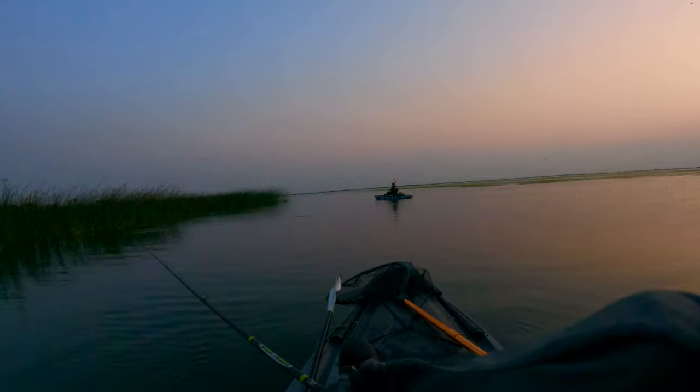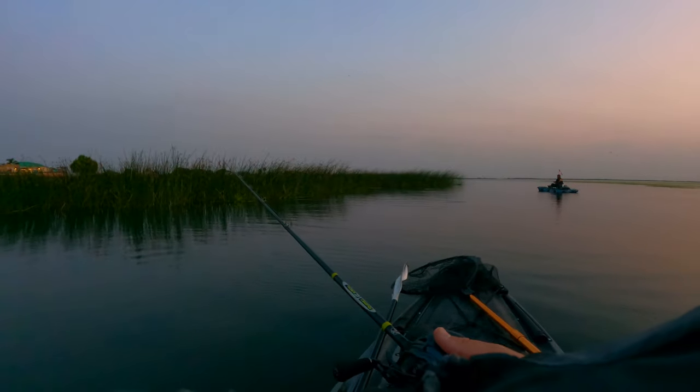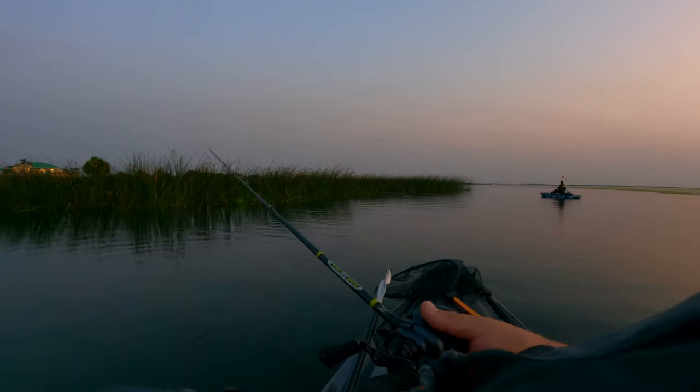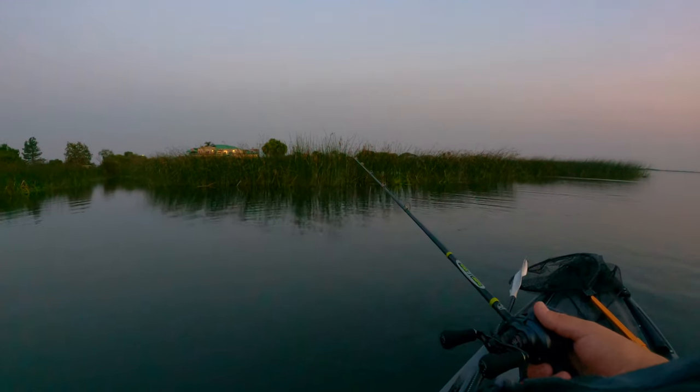So pretty much early in the morning, I was trying to target the edge of the grass lines while my brother was primarily using a whopper plopper and focused on preliminary topwater action. I never really have that much luck on topwater. I don't think I've used it enough, which is something I should improve on.